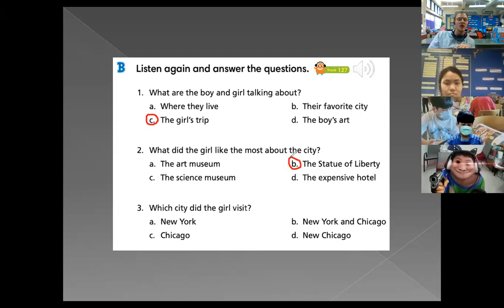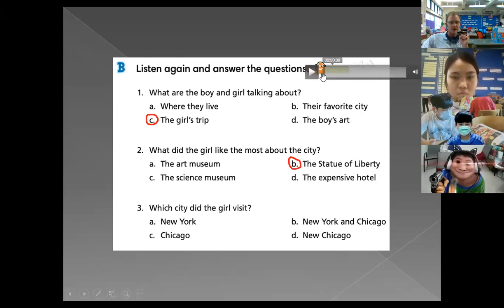Very good. And then the last question, which city did the girl visit? A, New York. B, New York and Chicago. C, Chicago. D, New Chicago. What do you think? A, B, C, or D? Who can tell me? Do you guys want to listen to it one more time to find the answer? I think that is a good idea. Let's listen to the story one more time. Then we see if we can find the answer to number three. Okay, here we go.